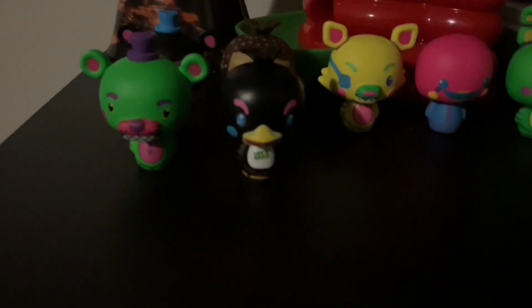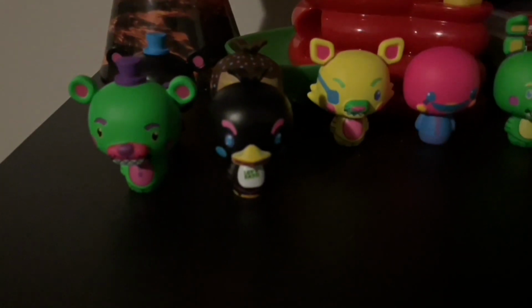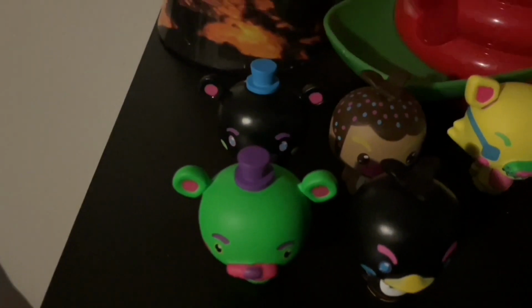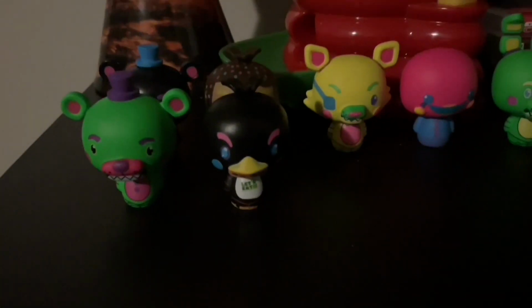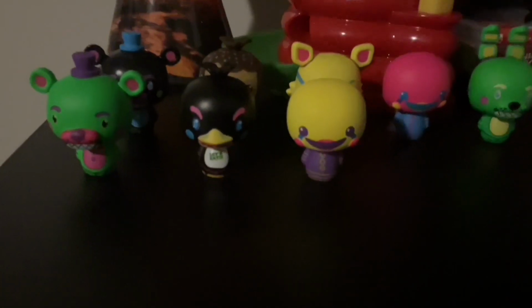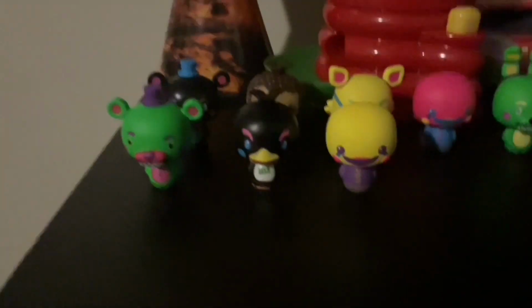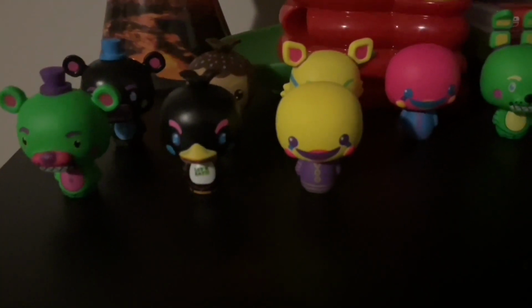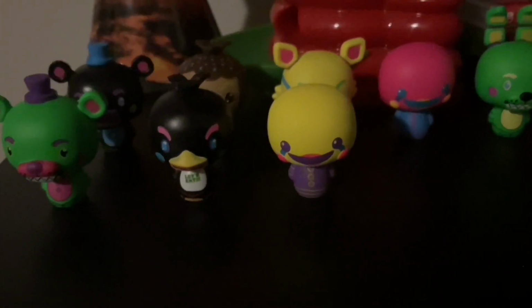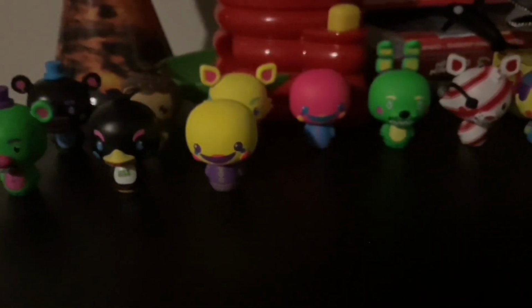Back to Green Freddy, we have Blacklight Chica. We finally got Blacklight Chica back to number one. We got Blacklight Freddy. She looks so amazing. Back to Blacklight Chica, we have, wait a minute, yellow puppet? Oh, wait just a second. So they have pink puppet. Back to yellow puppet? Yeah, just different colors. Well, we get two of those. He's good. He's nice.